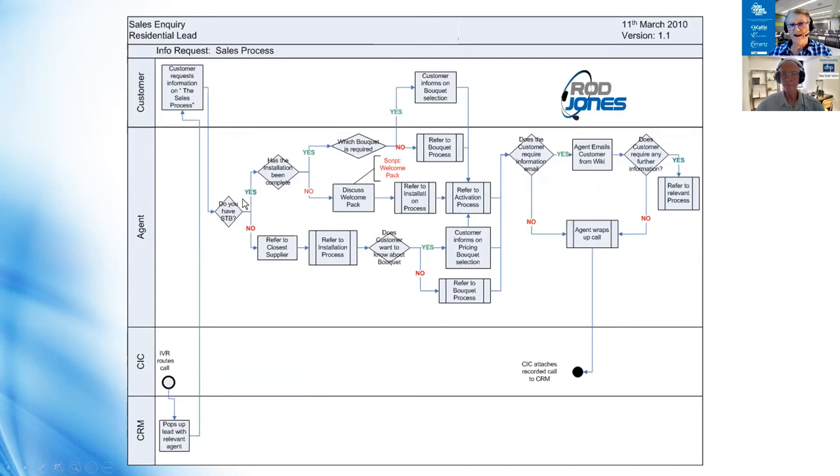But what you can see is the use of the decision icons or traps, where we can say yes, no, yes, no, yes, no, yes, no, and guide that agent all the way through to a fast, accurate, and compliant process. Bryan, would you comment on that very quickly, please?